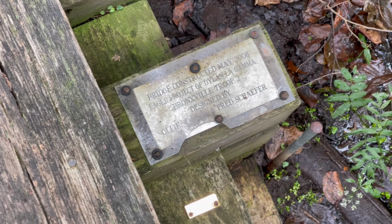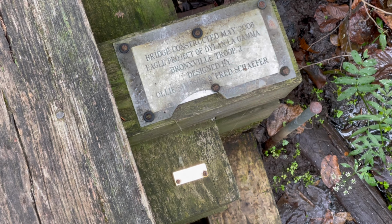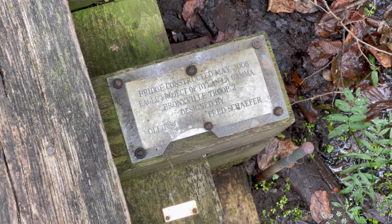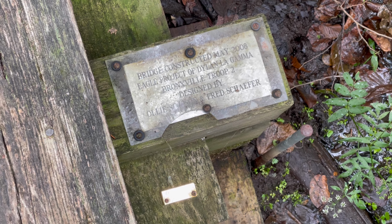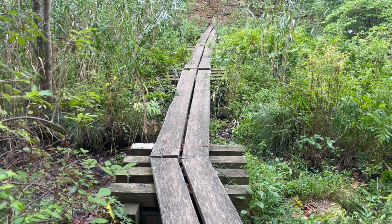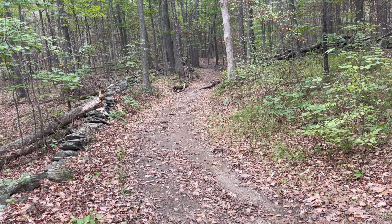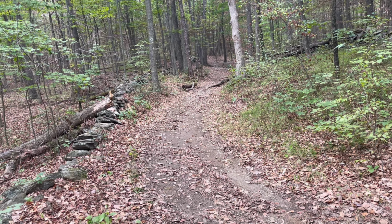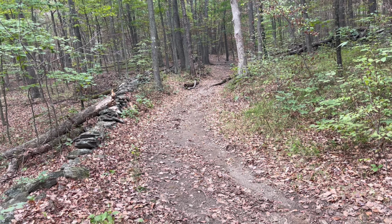You know, I like seeing these markers. Bridge constructed 2008, Eagle Project of Dylan Lagama. Thank you, Dylan. Appreciate it. And that's Dylan's bridge. Unless I pass something later, this is Penny Road, but it's not passable by car, and it has a gate there.